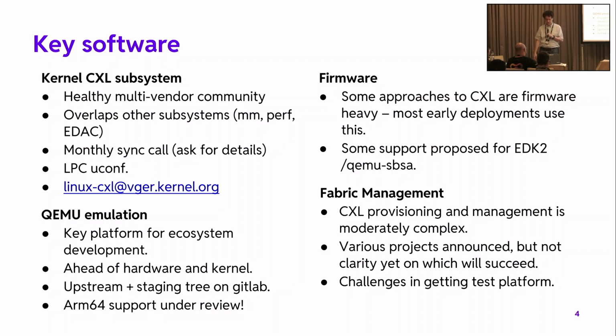We also have a Discord, and for the last 4 or 5 years, and there's one planned for this year, we've had a micro conference at LPC, focused on whatever the upcoming topics are. And yes, there's a mailing list. There's always a mailing list.